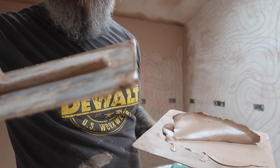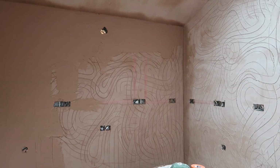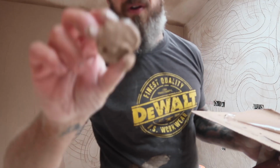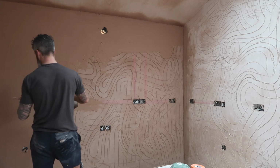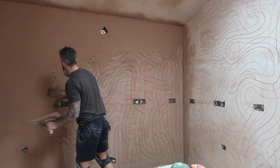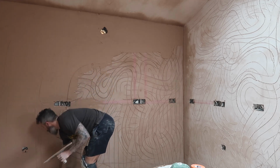So some right old lumps in this. When I was knocking up, I had that in a bag. It's not what we want, skimming. Nasty lumps on a hard, dry surface.